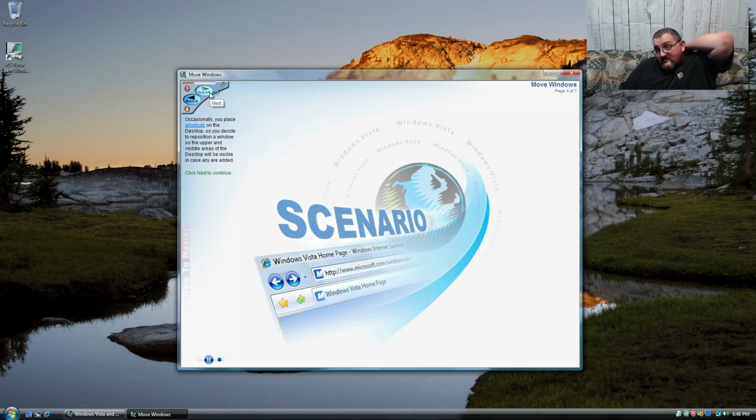Occasionally, you place shortcuts on the desktop, so you decide to reposition a window so the upper and middle areas of the desktop will be visible in case any are added.